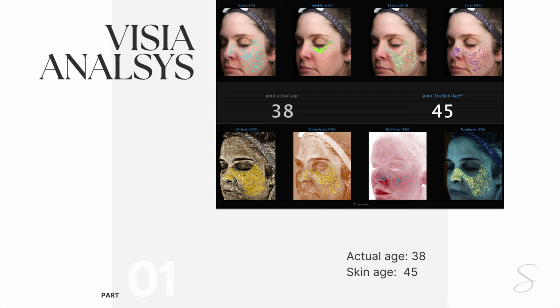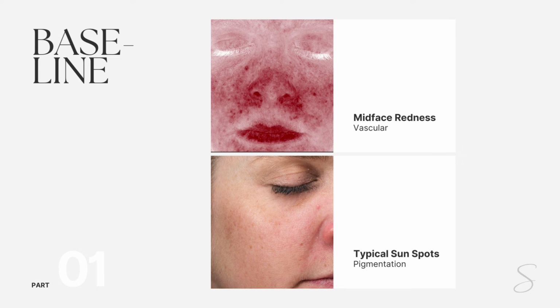So just in review here, on the screen, you see 2 numbers. 38 on the left, which is her chronological age during the treatment, and then on the right 45, which is after analysis, and then comparing over a few 100,000 people of her demographic. The Visia puts her skin down to presenting at an age that would be average of a 45-year-old. So we got some work to do. Her skin's appearing to be 7 years older than her chronological age. So when we say we can remove certain years, that is the true skin age there, the 45 on the right. And so how does this look?